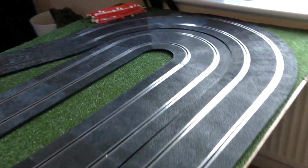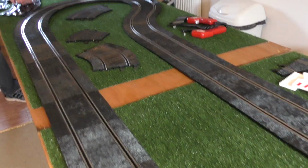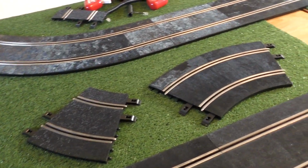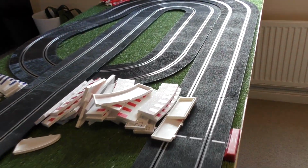We're getting there now. As you can see, we are on the way towards a very, very similar layout. We can't quite get the length exactly the same. We haven't got enough straights, just short of a few straights, or one set of straights really, but as you can see, very, very similar layout now.